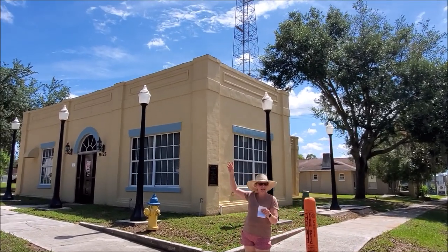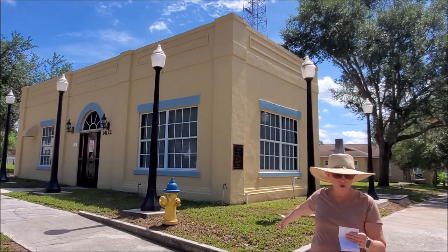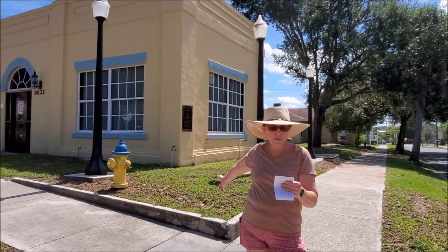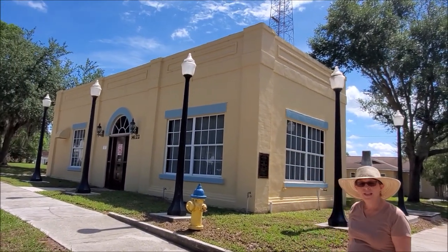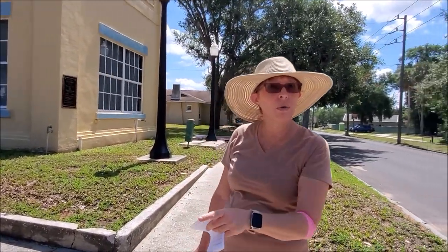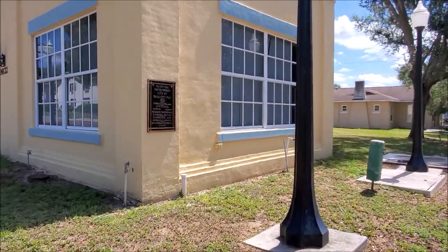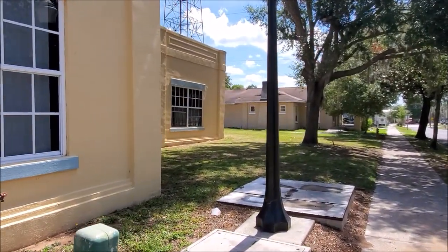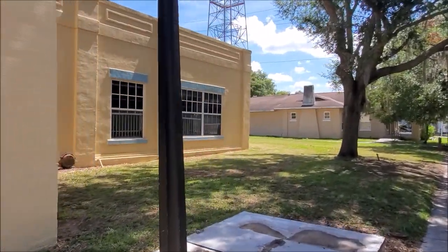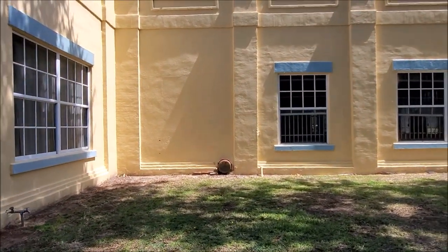All right, 33 is our Dade City Waterworks. Built by the city in 1924, it was the first public water system in Pasco County. Here we go. And it's still the Waterworks building today. It's amazing how some things just don't change. Yep. And this goes all the way back here. That is crazy. Very historic.